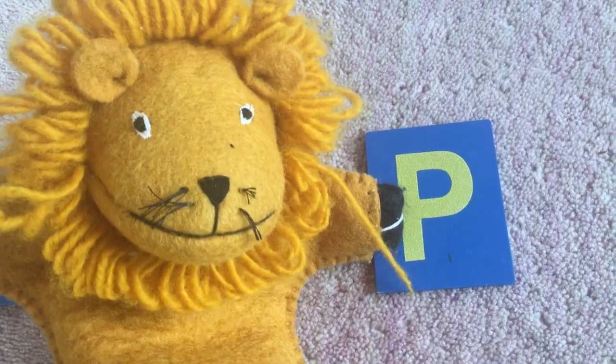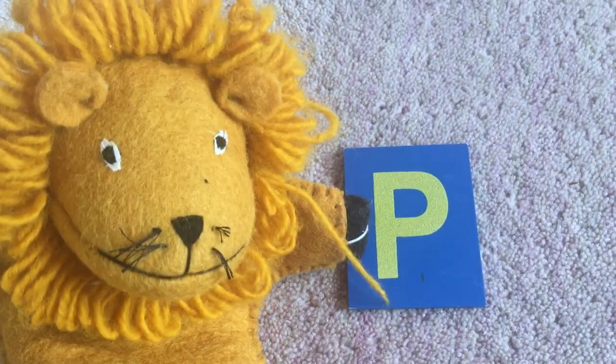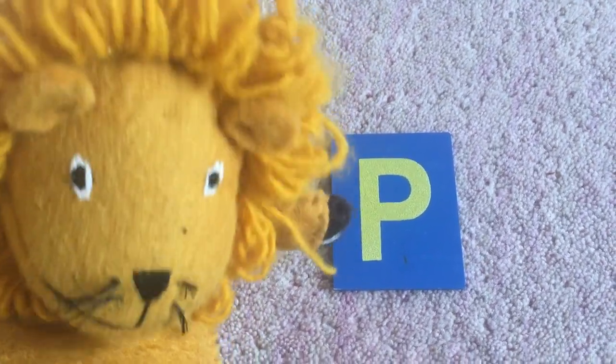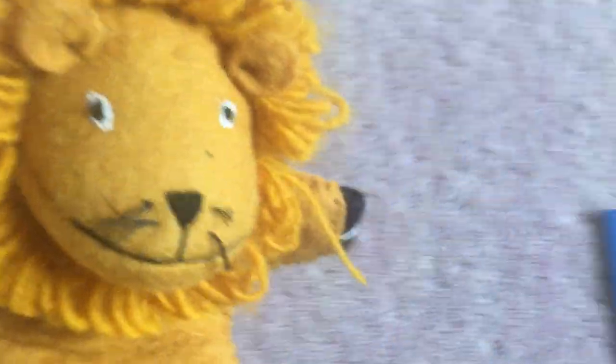Let's look at the next letter, children. Do you know this letter? P. P, p, p, p. P like popcorn. P, p, p, p. I really like making that noise. Would you like to try with me? Puh, puh, puh, puh. Very good.